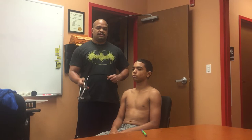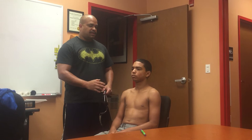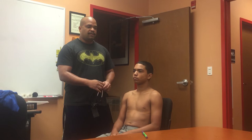I'm going to start my assessment by visually inspecting the chest. I'm going to follow that by auscultation, followed by percussion when appropriate, and then finally palpation. I'm going to do the anterior portion of the body, and then I'm going to do the posterior portion of the body, and again comparing from side to side.